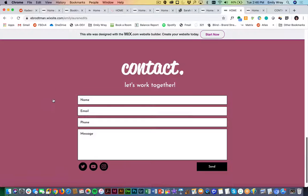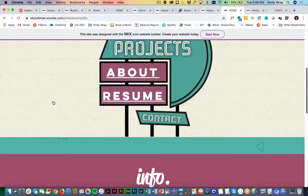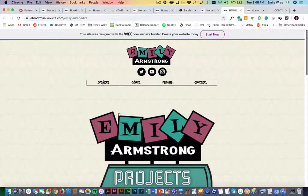Last but not least, we've got a simple contact form. Let's work together. Something for you to be thinking about is that you want to get people to contact you to maybe do freelance. I think if you can, offering some idea about pricing up front would be valuable for folks. Overall, this is stellar, and I've seen it grow. With a few small tweaks, this is going to be an even stronger demonstration of your work and abilities.